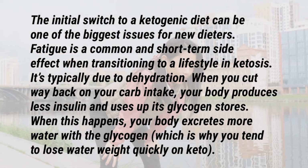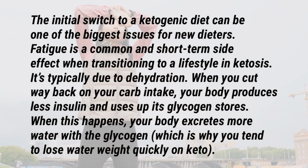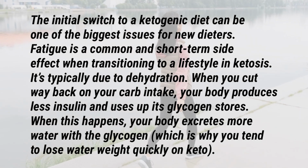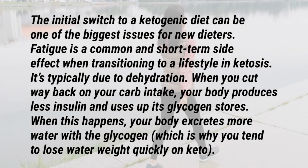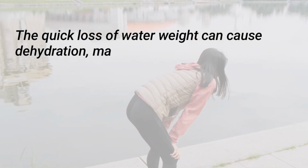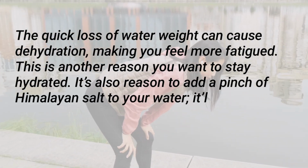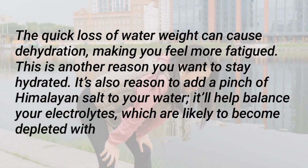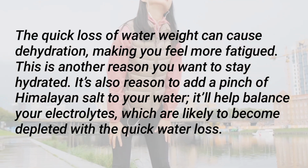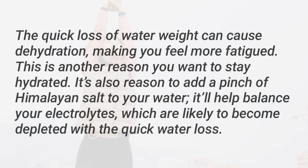When you cut way back on your carb intake, your body produces less insulin and uses up its glycogen stores. When this happens, your body excretes more water with the glycogen, which is why you tend to lose water weight quickly on keto. The quick loss of water weight can cause dehydration, making you feel more fatigued. This is another reason you want to stay hydrated. It's also a reason to add a pinch of Himalayan salt to your water. It'll help balance your electrolytes, which are likely to become depleted with the quick water loss.